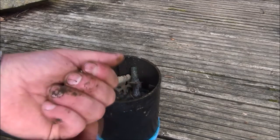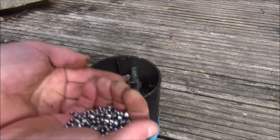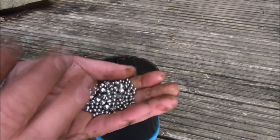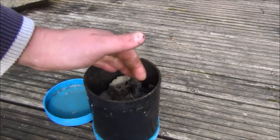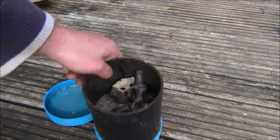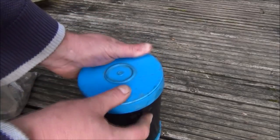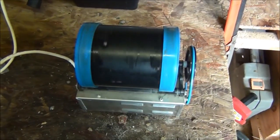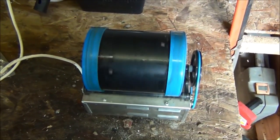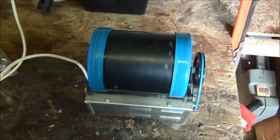Here's some of the little stainless steel shapes that you get to put in. Oops, I've lost some. Sorry, Gary. I'm going to drop some more of them in. There's already some in there. It's already got a bit of soapy water in there. And then I'm going to put the top on and give it a good barreling whilst I'm away. Right, I'm doing this in my shed because, as you can hear, it's quite a noisy process. So I'll check in on this when I get back tonight.